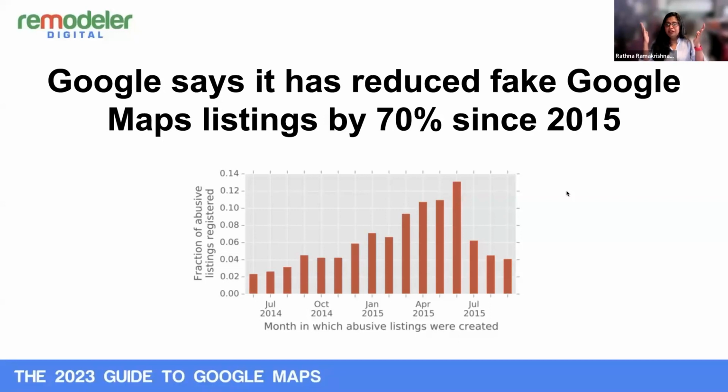They want a high quality search page. They want to be the world's best search engine. So if you've ever engaged in that kind of fake Google Map listings, it's not worth it. If somebody's recommending that to you, it's not worth it. There's what are called heat maps that you can send to your actual profile.